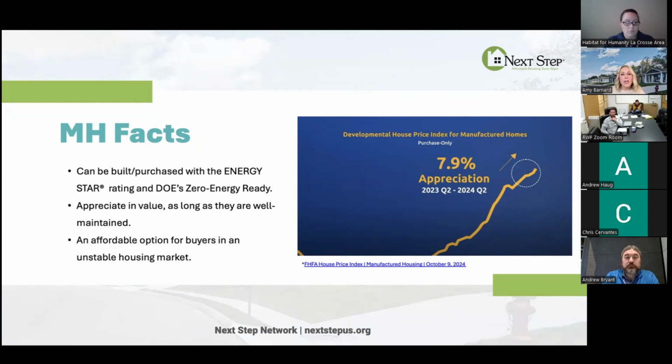These are appreciating in value just like site-built homes. So people have always asked, "I don't think they're good quality. Well, they're not going to last, or they're not going to appreciate like everything else." But so long as you take care of that home, maintain that home, it will appreciate in value. If you let a site-built home go and do not maintain it, that house is going to basically fall apart and not appreciate in value. So these homes are appreciating just like site built.